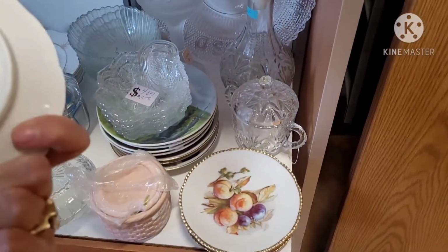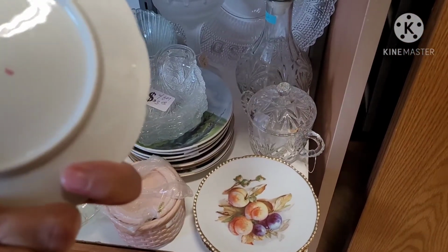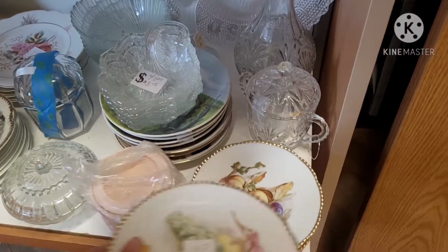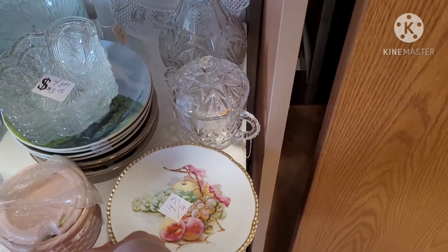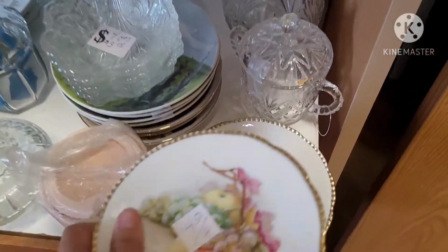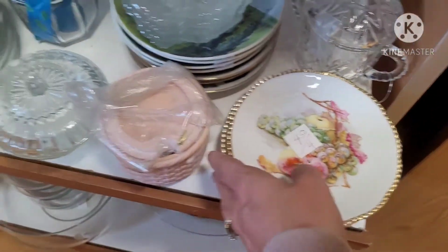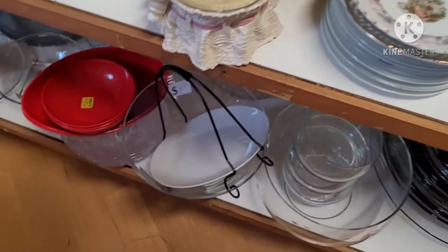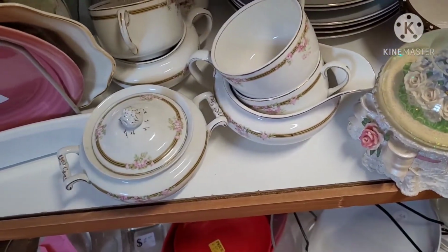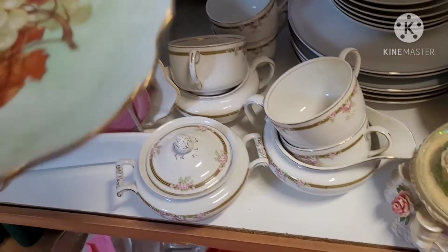I love these little plates. I didn't get them, and I don't know why. I guess because I didn't know much about the maker. They're little fruit plates that are trimmed in gold. They were in perfect condition too. $4 for the set of 4. If they're still there, I might go back and get those.